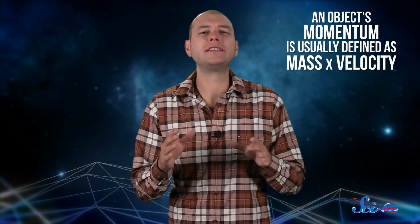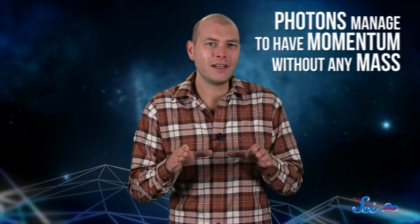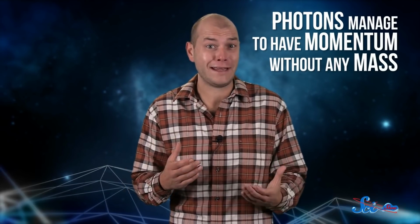Photons don't have mass, and tennis balls do. And an object's momentum is usually defined as its mass multiplied by its velocity. Since 0 times anything is still 0, massless photons seem like they shouldn't have any momentum to transfer. Those physicists in the early 20th century, though, showed that photons managed to have momentum without any mass.